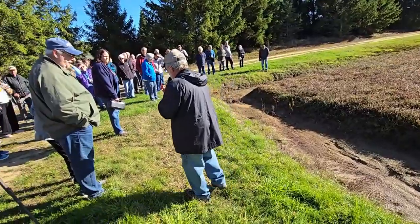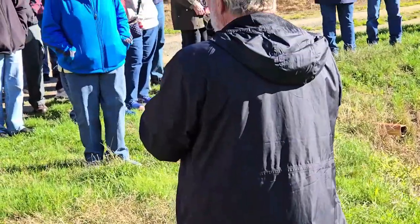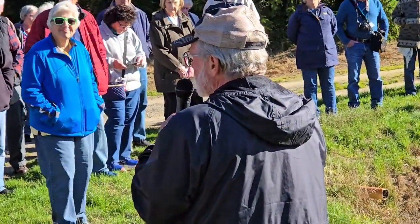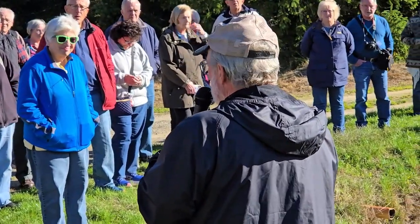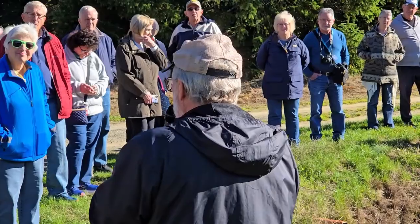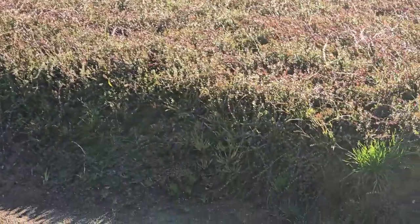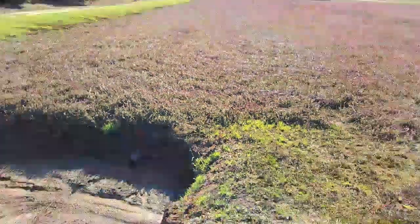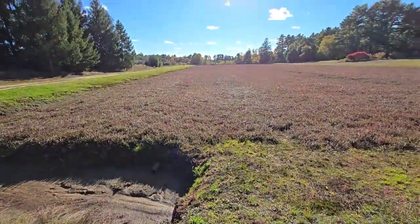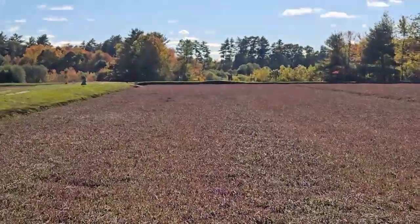So that, and the cranberries are very, very water dependent. A lot of people think that cranberries grow in water. They don't. Cranberries are a wetland species. They have a very shallow root system, so they need a lot of water. We have to put on approximately an inch of water per week onto the vines. Obviously, we prefer to have rain, but if we don't, we have sprinklers.